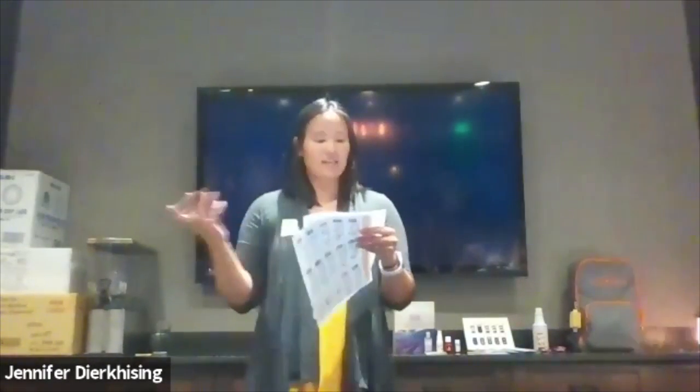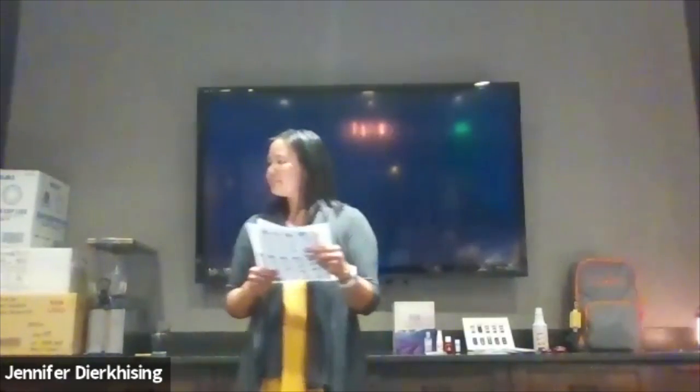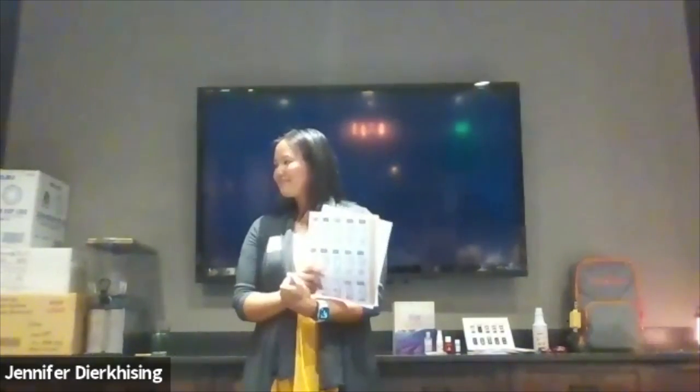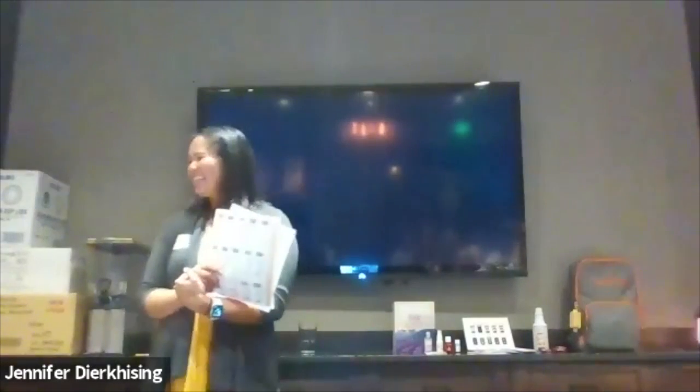The next thing, candles and wax warmer blocks containing fragrance, room sprays, and air fresheners. Room fragrance, air fresheners, like the plug-ins, gross. If you have a plug-in that plugs into your outlet, they smell amazing, but they are so bad.